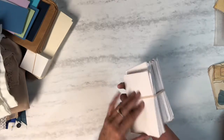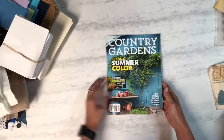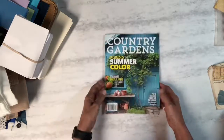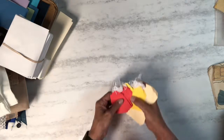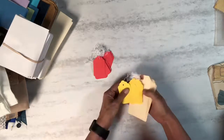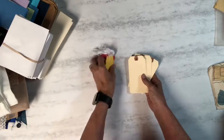Here's a whole stack of, oh, yay, envelopes. Just plain envelopes. So yes, we can always use those. And she gave me a Country Gardens magazine. Only because she knows I like magazines. And then there's a bunch of tags. Look at those, red and yellow tags, and then manila tags. Oh, who can't use those? Yep.